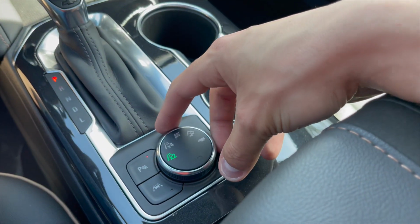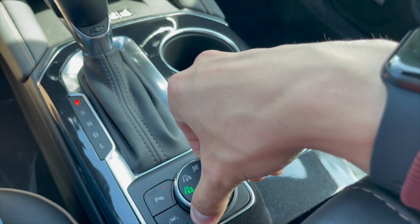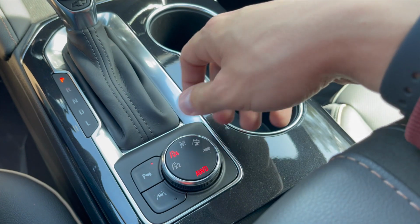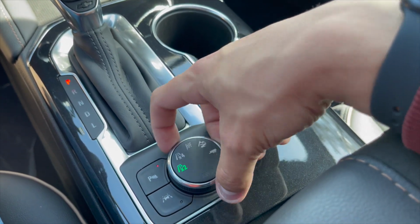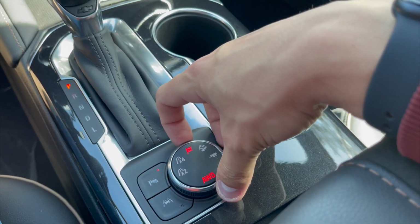And then this is an all-wheel drive model, so you can see you've got 2, 4. So you can change your drive modes here. So you can twist it. You can see it takes away all-wheel drive, two-wheel drive. That just brings you to all-wheel drive. And then you see you've got your sport mode there.